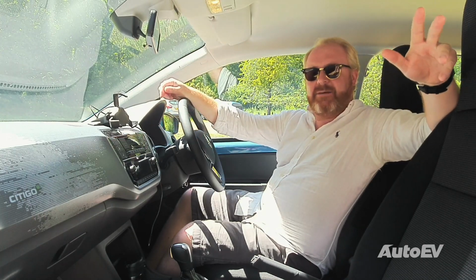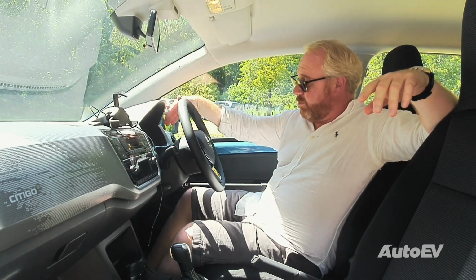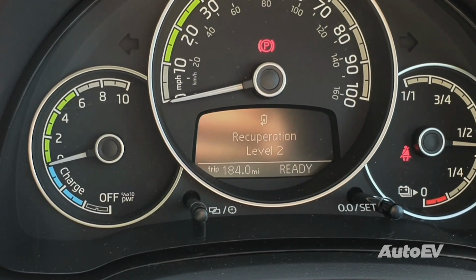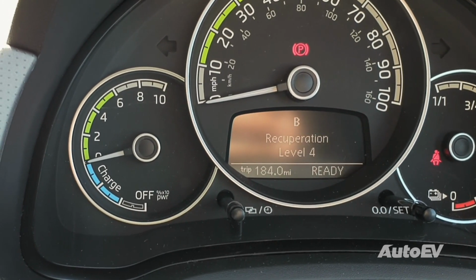It's slightly better than the MG ZS that I was running as a long-term test car that had a slightly weird little digital readout that was quite difficult to read. This one's very clear and straight in front of you. You've also got another instrument on this side that shows you when you've got power on or when the car is charging through regenerative braking.